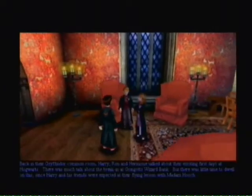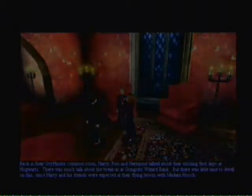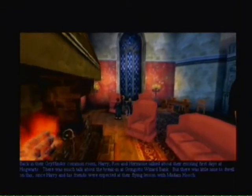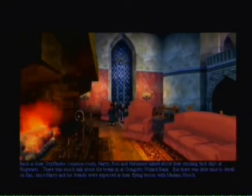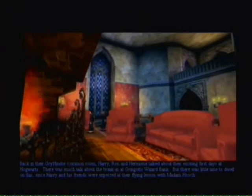Back in their Gryffindor common room, Harry, Ron and Hermione talked about their exciting first days at Hogwarts. There was much talk about the break-in at Gringotts Wizard Bank. But there was little time to dwell on this, since Harry and his friends were expected at their flying lesson with Madame Hooch.